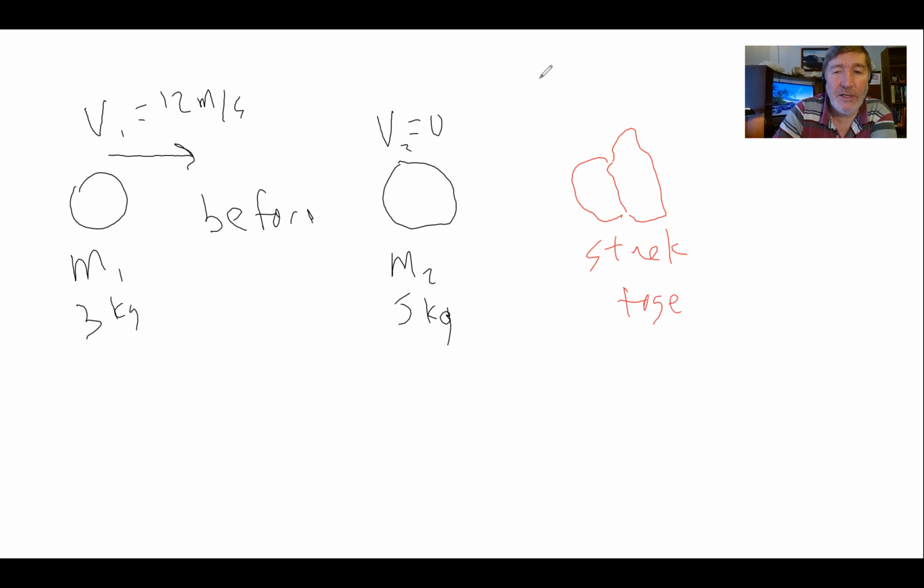And I do that just because it makes the math a whole lot easier. And so I want to know now, what is the velocity of this mangled mass of clay going to be? All right. So this is something we did a couple weeks ago. Every single one of you should be able to do this. I guarantee there will be a problem like this on next week's test.